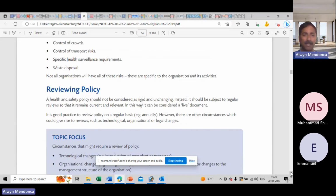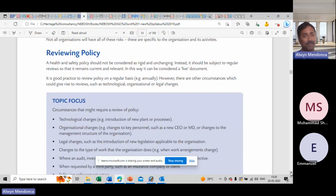Now when we have that, just policy is enough. One time creating? No, it should be a live document. Health and safety policy is a live document, so it should be reviewed regularly. It should not be considered as rigid or unchanging. Instead, it should be subject to regular reviews so that it remains current and relevant. In this way, it can be considered a live document.